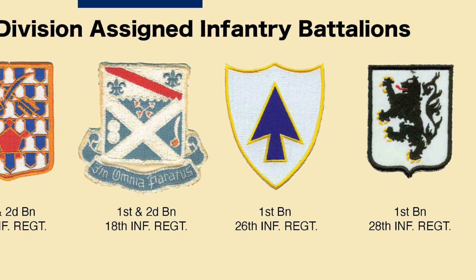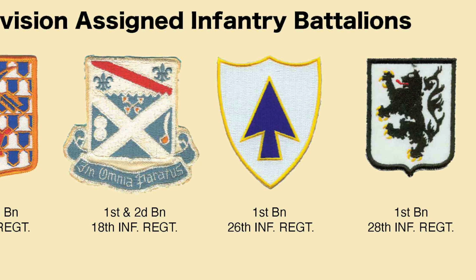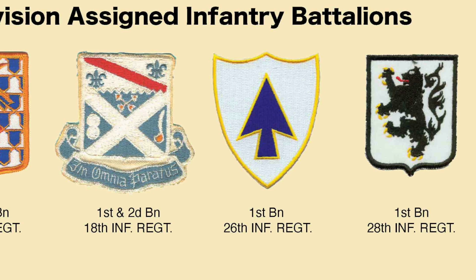and the final crest is that of the 1st Battalion 28th Infantry Regiment. When the regiment was organized in 1901, the color of infantry facings was white, which was taken for the color of the shield. The black rampant line came from the coat of arms of one of the French cities that the regiment captured during World War I.